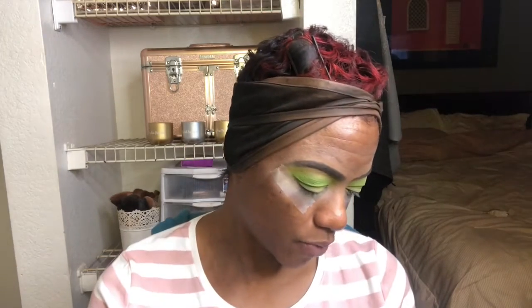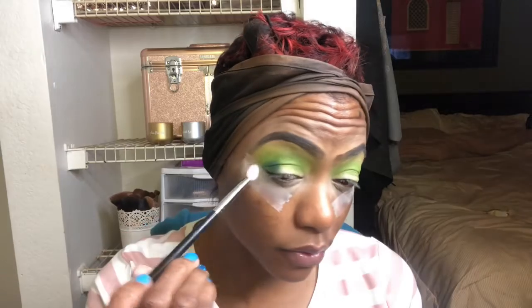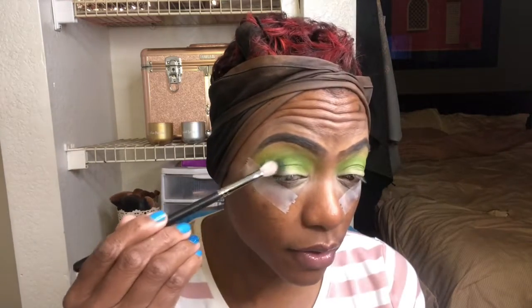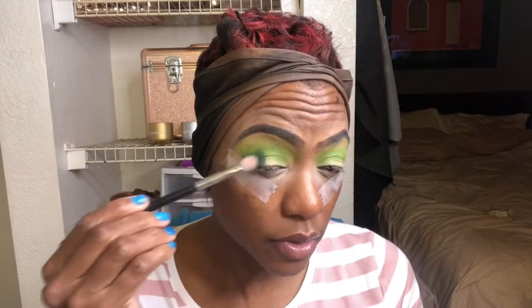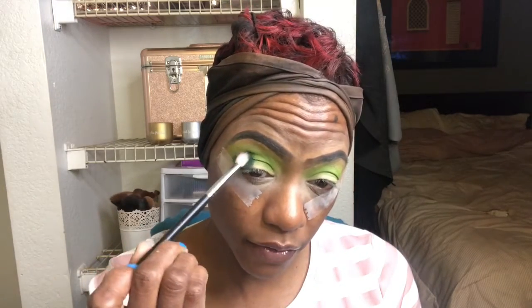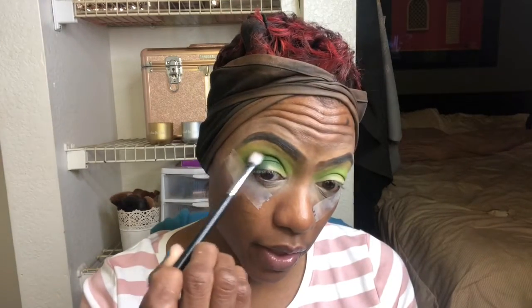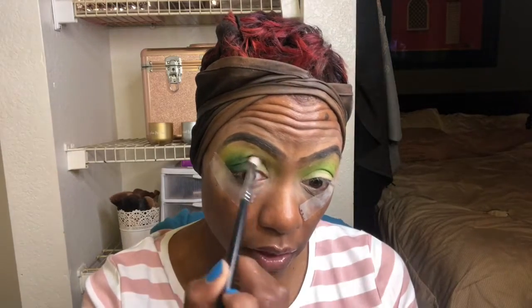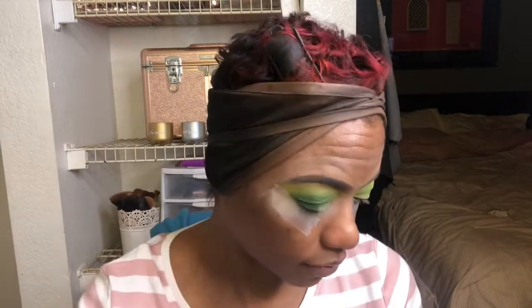The M433, and we're going to pick up Sand right here. I'm going to use that to really kind of deepen. Ooh, girl. God, yes. I'm here for this. That's pretty. And I'm just going to make sure to kind of keep the outer V area really concentrated, and then just blend a little bit of the shade over into the crease area. Cool. Come on here.